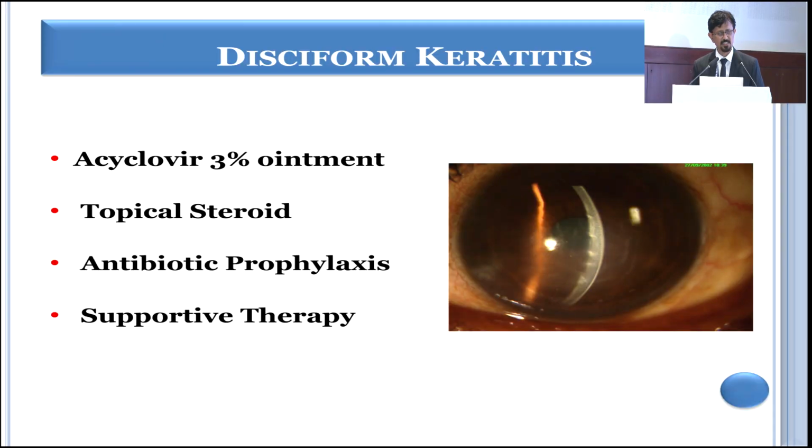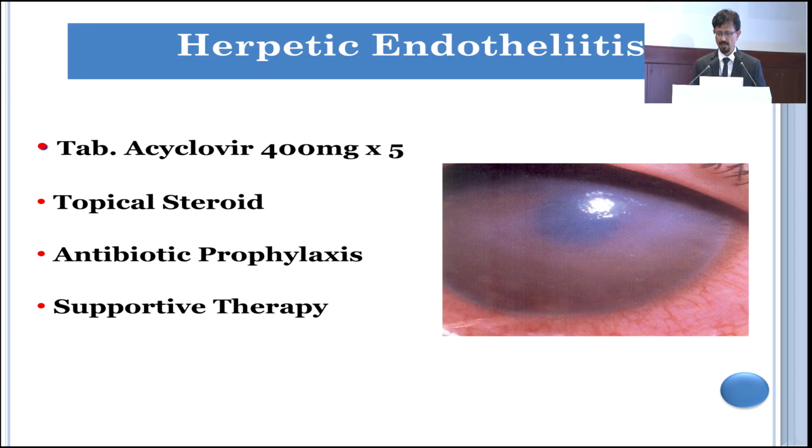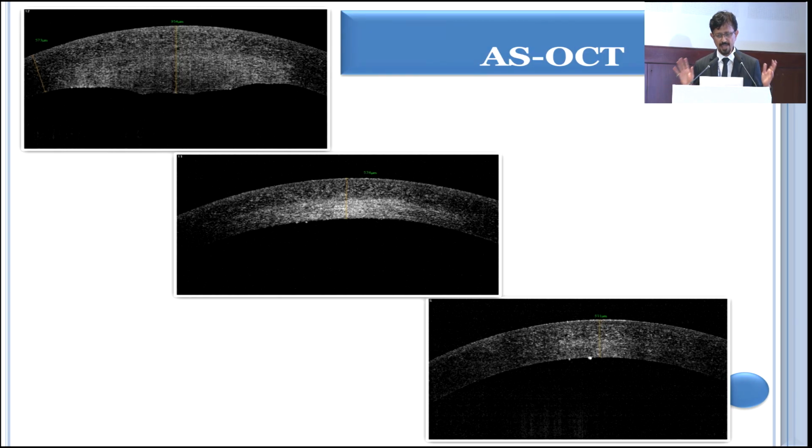If it's a herpetic keratitis, acyclovir is the treatment of choice in such a case. If a disciform keratitis, you have to give systemic acyclovir as well as topical steroid, herpetic endotheliitis, etc. ASOCT is a good tool to monitor these patients. As you can see here, where there is a herpetic endotheliitis, this much is the thickness. You started the treatment. The thickness reduced, but you see the posterior translucency has not decreased that much. It is still there. This means the activity is still there. You have to keep giving steroid.